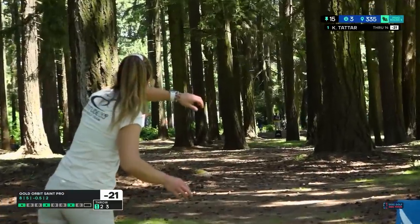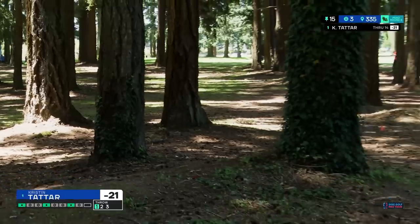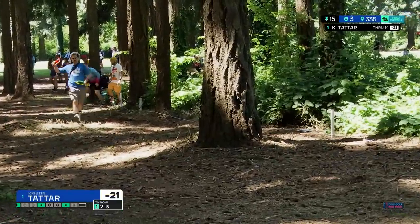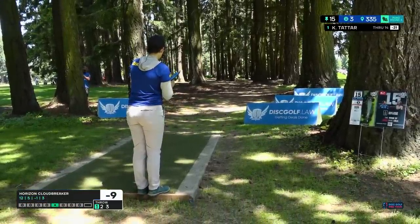Plus it's that movie Tunnel Vision, you know. Yeah. Oh, that needs to stop. Oh, Kristin, man. That's OB. Mm-hmm. Yeah, comes up quick on that left side. By like 2 millimeters. Oh, my goodness.